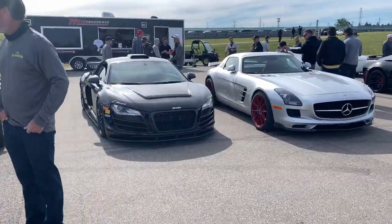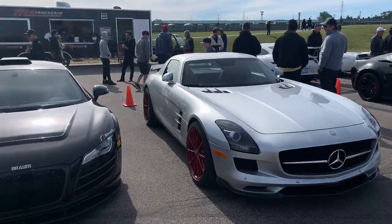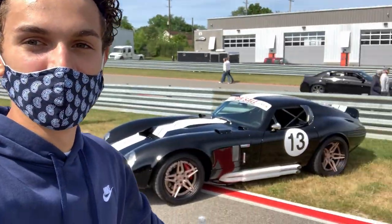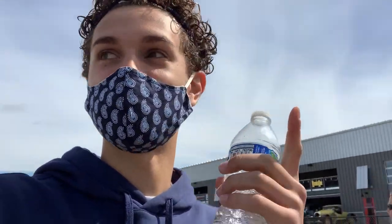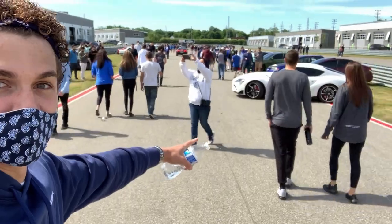So we got the Testarossa, a nice R8 with a really nice front lip. I don't know what's going on with the front. And then we got the SLS. Not really digging the rims, but hey, not mine. So they have a Daytona kit car here. And I've seen one of the 7 original Daytonas in Arizona, and I secretly filmed it. So if you haven't seen that vlog, I would suggest checking it out, because that's an awesome video. We also have the new Supra right here.